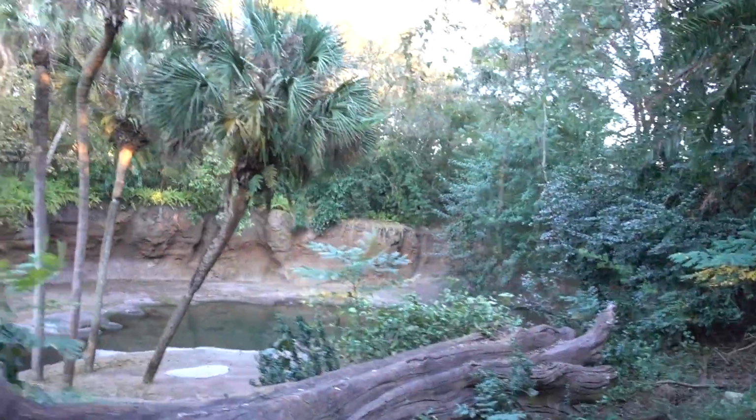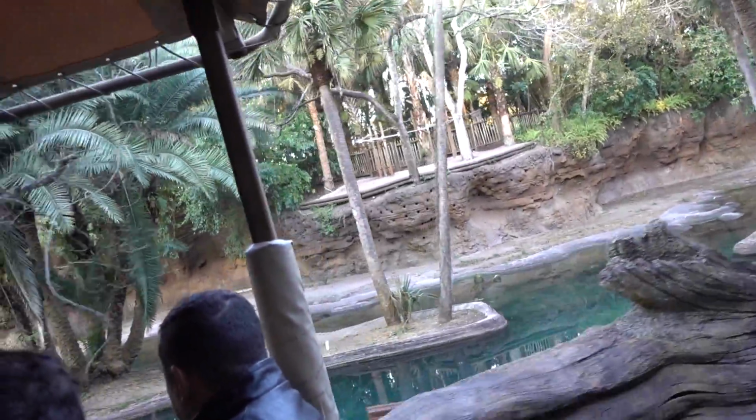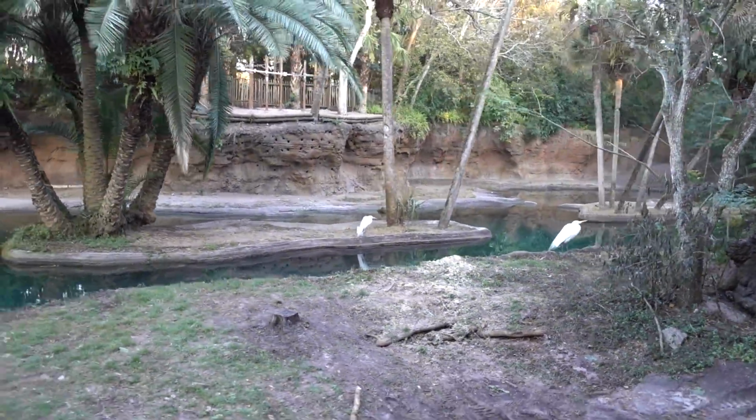Now it can be pretty tricky to spot hippos, since they do spend a lot of their time either in the water or under the water. However, on cool days like today, you actually sometimes see them emerge from the water in order to just hang out and sunbathe.